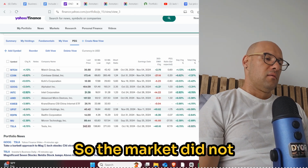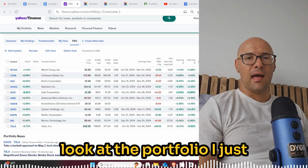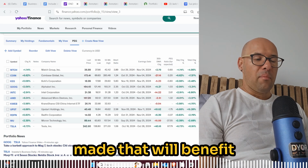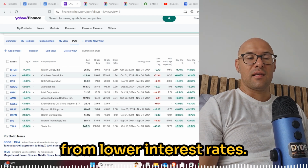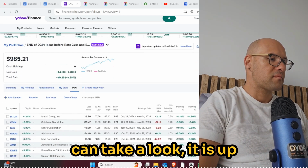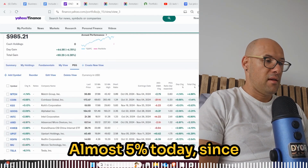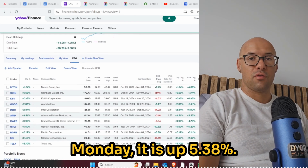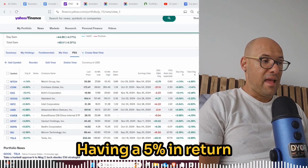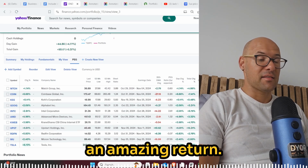So the market did not fully price this in, and today we're going to look at the portfolio I just made that will benefit from lower interest rates. Strangely enough, as we can take a look, it is up almost 5% today. Since Monday, it is up 5.38%. Having a 5% return in a couple of days is an amazing return.